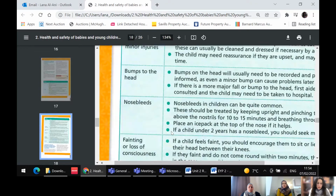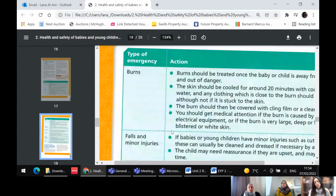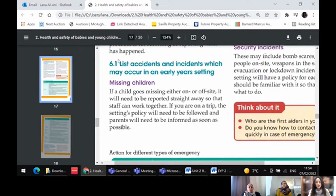So now, to answer this question, 6.1, I would answer it saying a list of accidents and incidents that may happen. Number one, missing child. The children could be missing in the nursery, or when we go on an offsite visit, and if that happened, I need to inform my colleagues, so we all look for the child together. And also if we were on a trip or visit, we need to inform the parents as soon as possible.